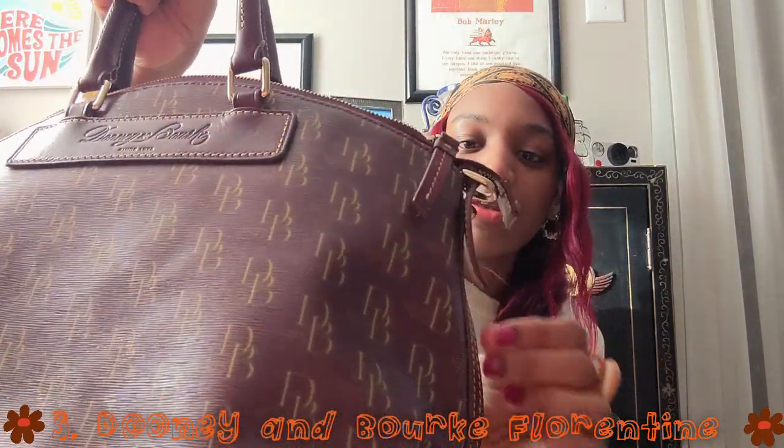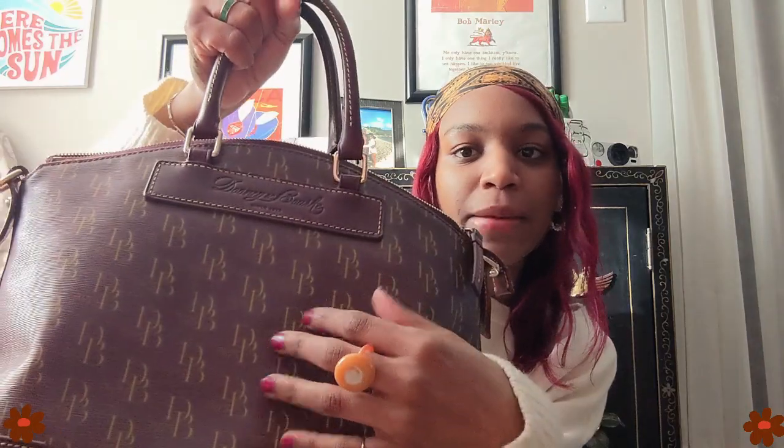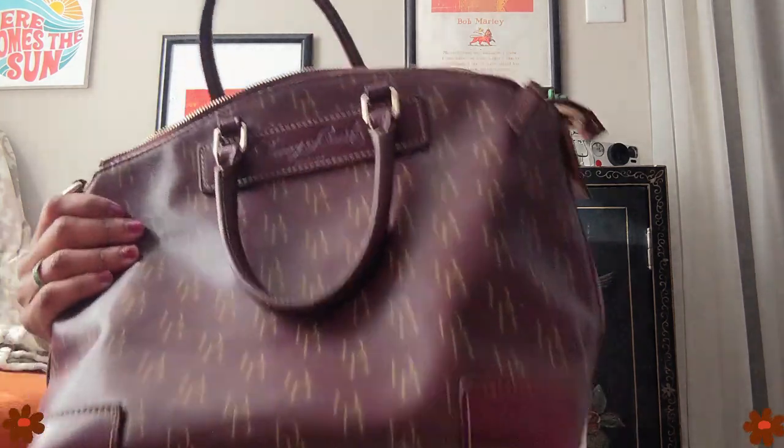I love that the D&B letters are this yellow, so it kind of pops against it. And of course, it has the classic D&B red cloth inside. Anyway, I love Dooney & Bourke. I think their leather is immaculate. They know what they're doing in the lab over at Dooney. And I love a good vintage or oldie but goodie. I don't know the year, so I'm not sure if it's vintage or not, but it's going to be in my closet for so long.